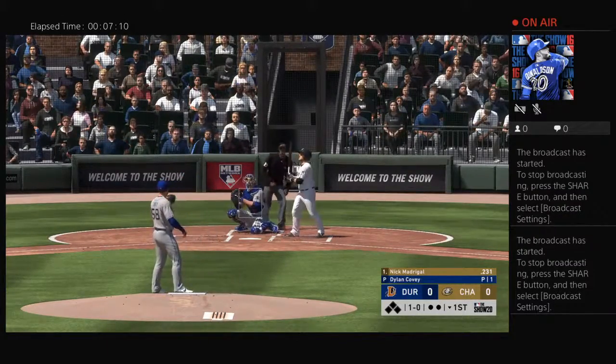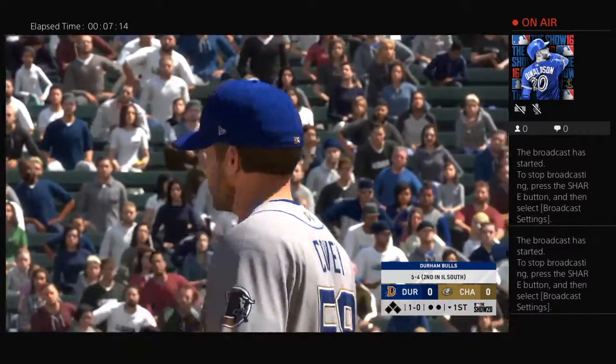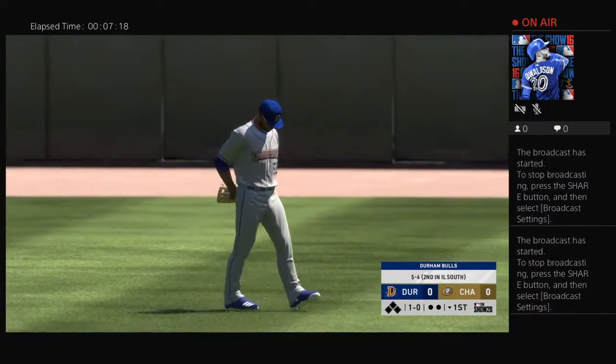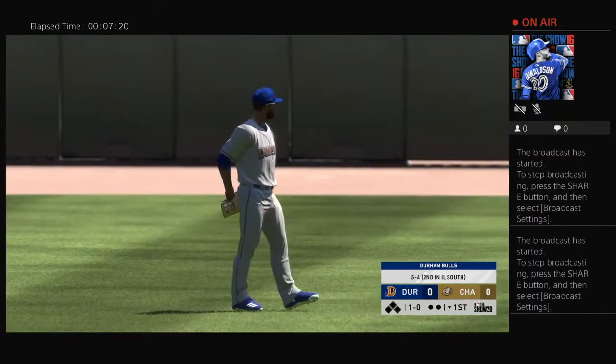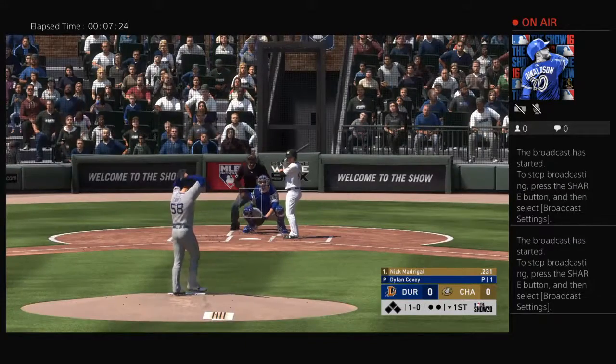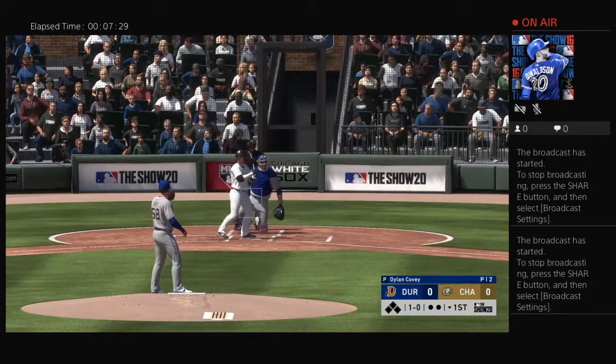Madrigal. Count 1-0. So guys, our visitors take the field following a scoreless top half. They've been playing better than .500 baseball of late, 5-3 in their last 8 games. Yeah, Matty, a lot of things trending in the right direction for this team. They won their last game, they scored a bunch of runs, and let's see if they continue that today.